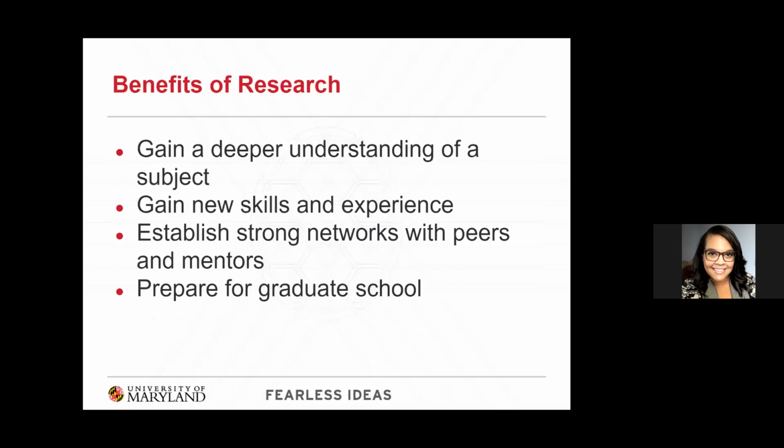Some benefits of engaging in research are it can help students to gain a deeper understanding of a subject, also help gain new skills and experience that then can be put on a resume or help in finding other research opportunities or help in career goals later on. Also, research helps students to establish strong networks with peers and mentors, which can also open up other opportunities and can help in preparing for graduate school. A lot of students that participate in research have their research mentors write them letters of recommendation for graduate study later on. Also, one of the foundations of graduate study is that students are participating in their own research projects. And so participating in undergraduate research helps set some building blocks to prepare for graduate study.